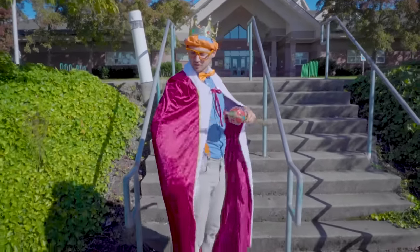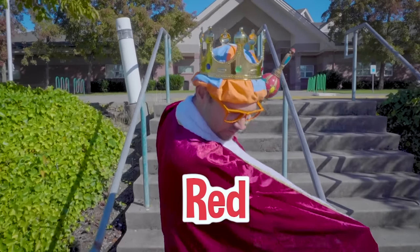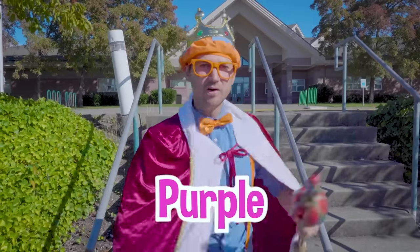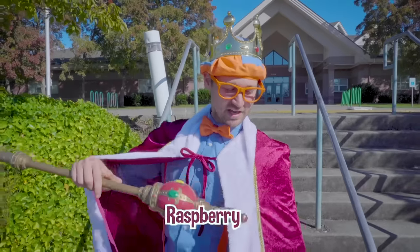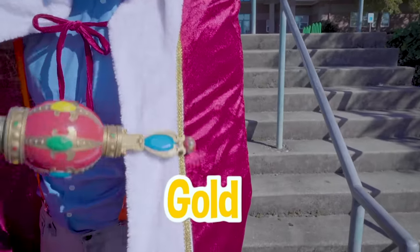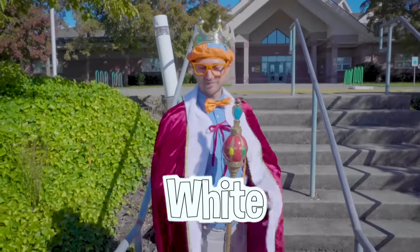This color, what color is this? Looks kind of red and kind of pink, but then also kind of purple. Hey, it kind of looks like a raspberry. So silly. And look at this. Wow, it has some gold right here, and then it has some white. Wow, and it's so comfortable.